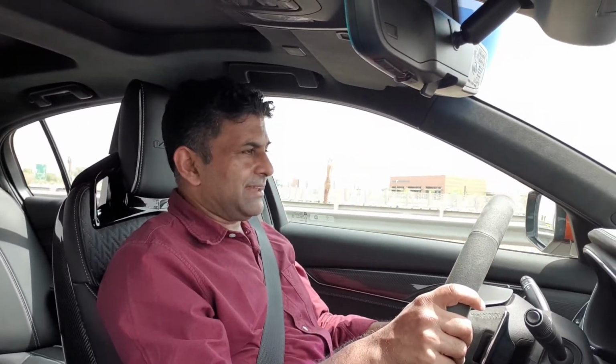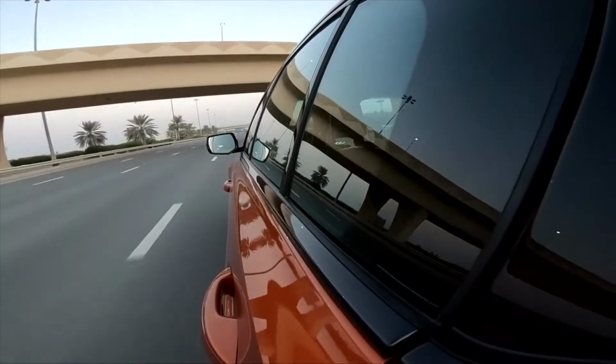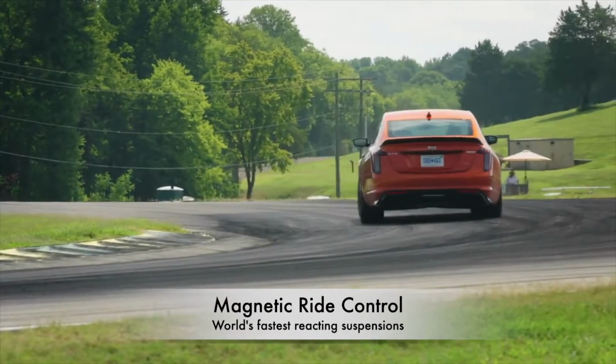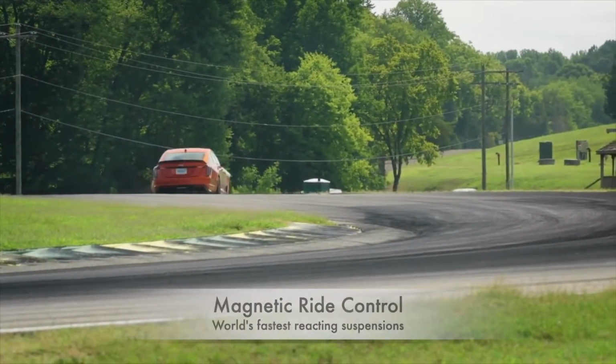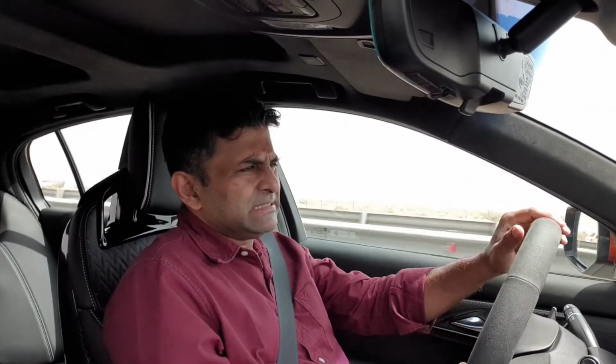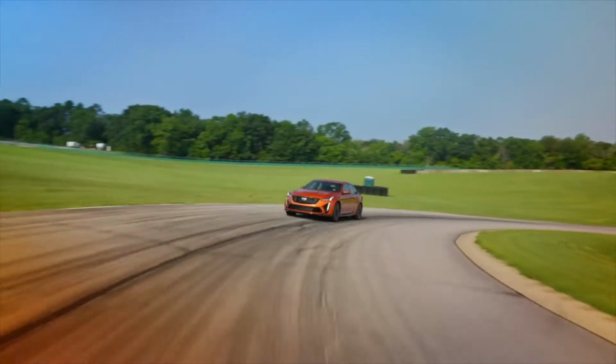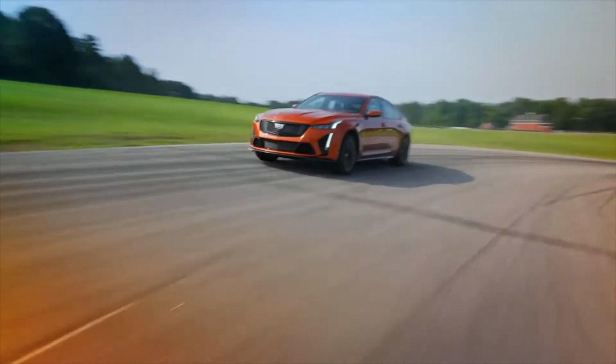So it's the most powerful Cadillac, and what else? I would say the best handling Cadillac so far. Well, for instance, it has what they call the fastest responsive suspensions in the world. And I have not a moment to doubt it, because the responsiveness of this car in curves, corners and straight roads is amazing. The way it's there with you at your beck and call. The way it accelerates, the quick response that you find, the willingness to turn, the agility, amazing.